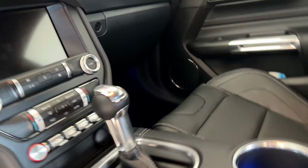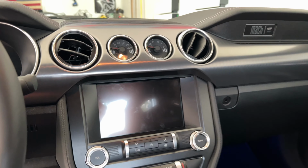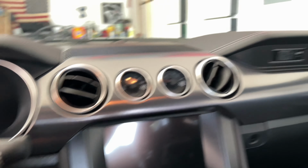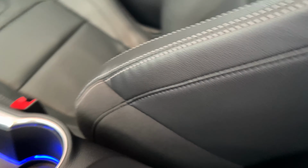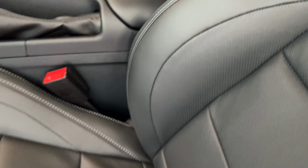Again, 10-speed automatic. Pretty straightforward stuff. The car does not come with navigation as an option. This was an order for somebody that decided to back away. Little USB. And Recaros feel very comfortable.